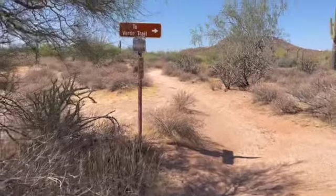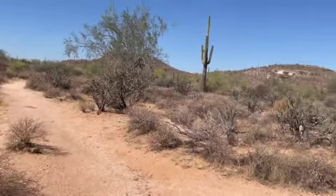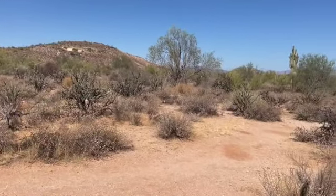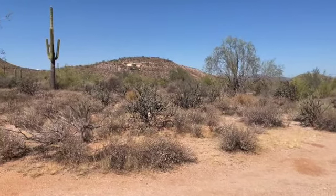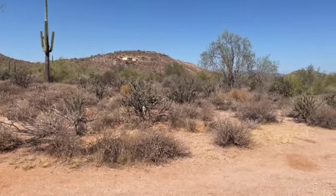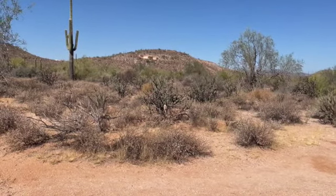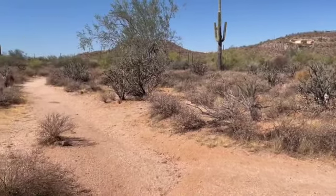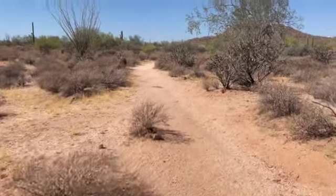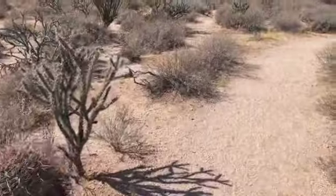All right, so we come up at an intersection that says if you go to the right, you can go to the Verde Trail, which tells me you can probably head up towards Rio Verde. There's a house up there. Looks like this is the southern edge of Rio Verde with a water tank up there. I'm not sure what area that supplies, if it's here or somewhere else, but we're just going to stay. There's some more barrel cactus out here on the trail.